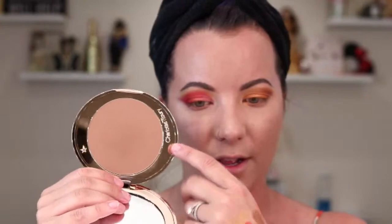This is nice. It reminds me a lot of the Marc Jacobs Omega bronzer in the shade Tantastic for the shade medium. Relatively similar size of the pan. I like the fact that these are removable, so if you run out, you could buy just the refillable pan. I really like that. My favorite thing about this though is the packaging is absolutely gorgeous. I'm very happy that I decided to get the shade medium because I think it's much more flattering.